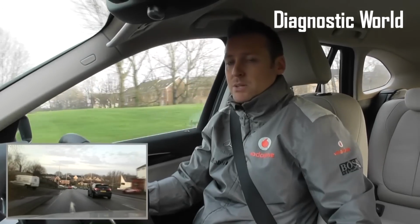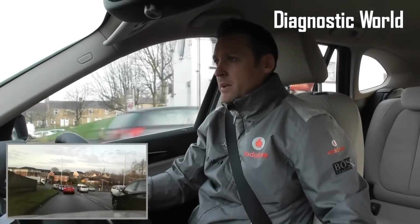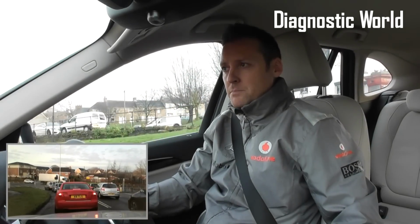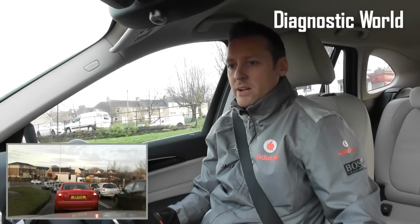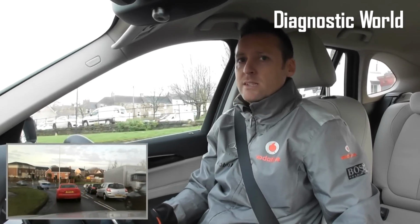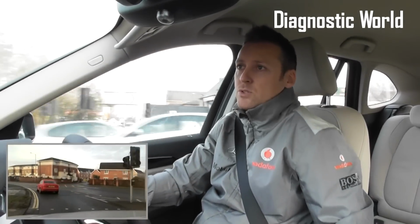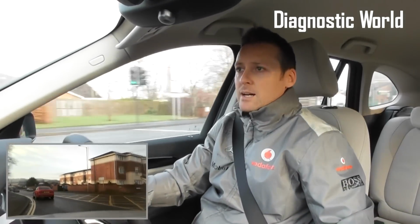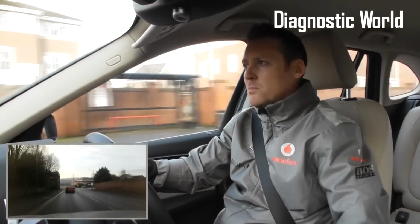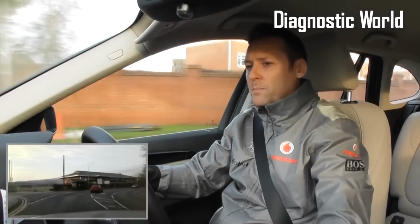So that's what I think about the radio system. With regards to sound, it's all right. It's not offensive. It's by no means any top-end sound system, but it does what you need it to. So that's the second thing on my list. The radio system is overcomplicated. I like the display. It's got a pop-up 5 or 6 inch screen. I like that. That's absolutely fine.